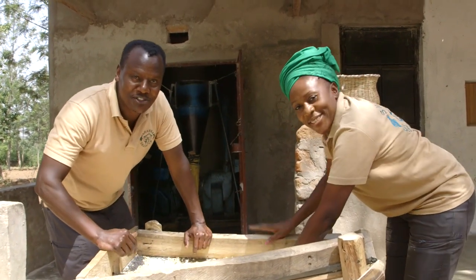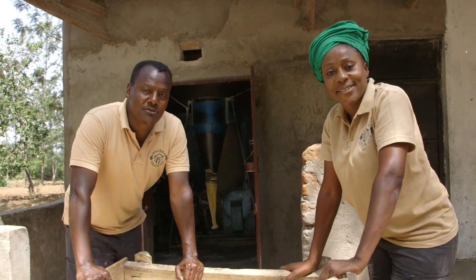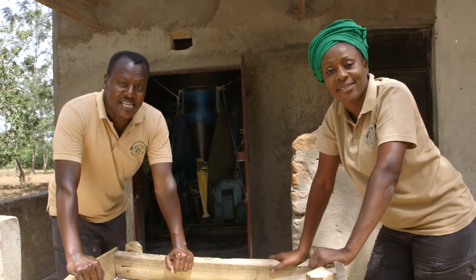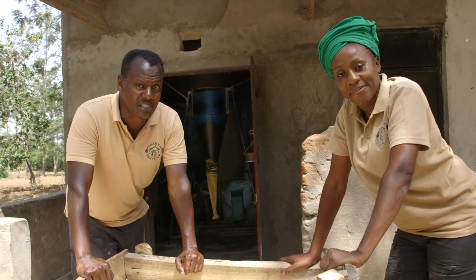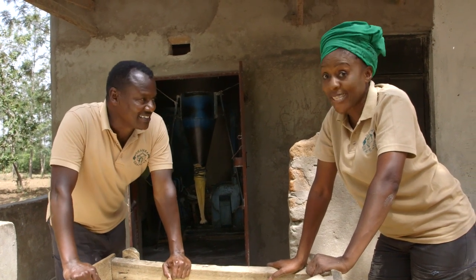Hello and welcome to Shamba Shape Up. This week we are in Bungoma County. It's one of the counties that grows maize in our country. And we are visiting farmers who've taken insurance on their maize. Maize is a very important crop, so it's very important to have good quality seeds and good management skills to get a very, very good yield. Oh yes, let's go meet them.